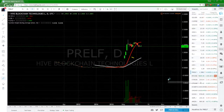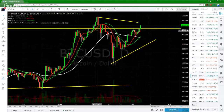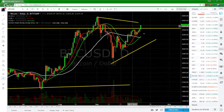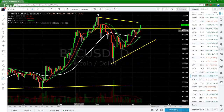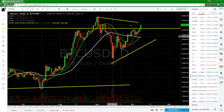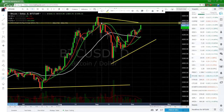Bitcoin, 4,600. I was looking for that head and shoulders top. Be careful, as we do have a left shoulder, head, right shoulder coming in, but that didn't stop it. That left shoulder, right shoulder scenario. So what we are looking for is closing above the next previous highs at 447. Let's see what happens.